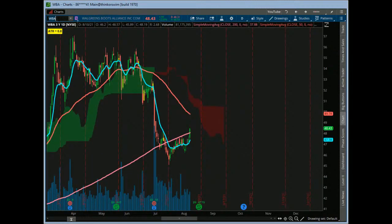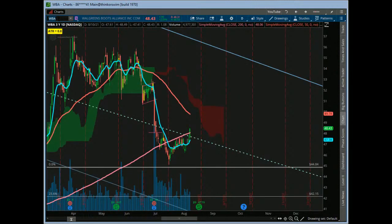WBA. Again, nice push on this one here too. It's kind of like a little mini harmonic right here. I like the increased volume, the push back over the 200-day moving average. So let's see how that goes from there. Great charts, really appreciate it, Shirley.